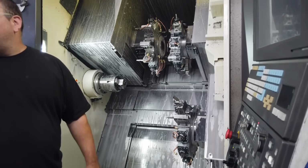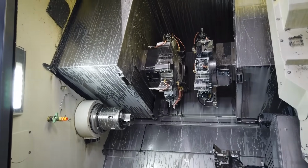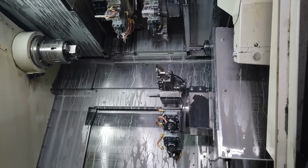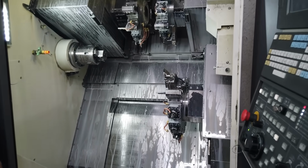In the end, what you could have by doing this part in one operation on a three-turret milling machine is you have all your features locked in. You have perfect quality, and once your process is established, it's a lot better than doing it in three separate work holdings. So, again, that's just one application of having a machine that has three turrets and three Y-axes. It's way better for a part like this.